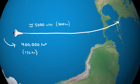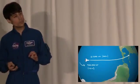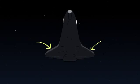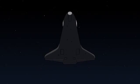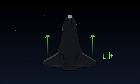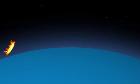This is all good, but after a few minutes, there starts to be a little bit of a problem. We've got wings. And wings generate lift. And as we get into denser air, they generate so much lift that we're actually going to start to go back up and skip off the atmosphere. This is kind of bad.